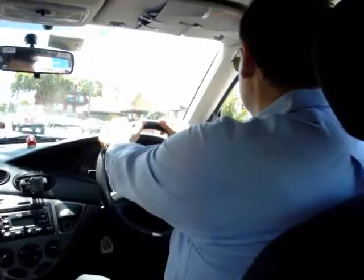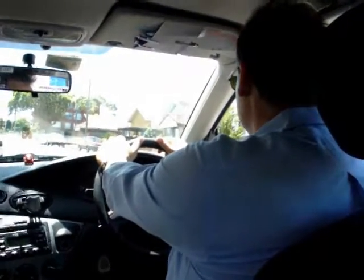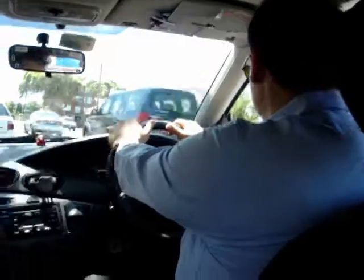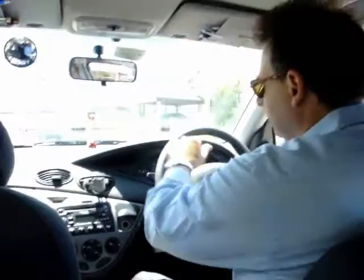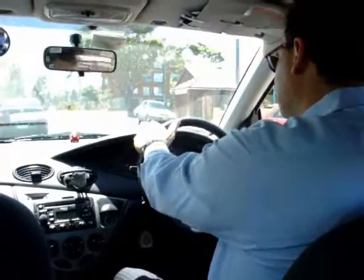Okay, we're trying to come out of the curb up here, and what we need to do is indicator, mirror, head check, and obviously we didn't head check for the hidden vehicle in our blind spot on this clip here.